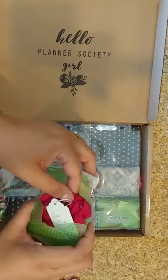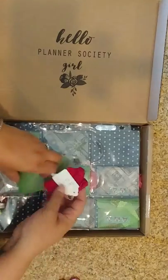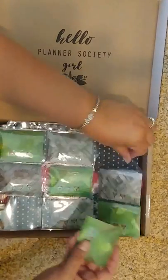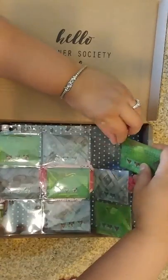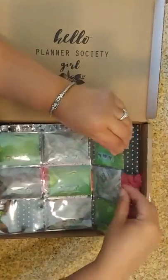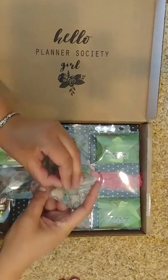Oh, there's something in every... Sorry, silk. Oh, my gosh. This is like an advent calendar. She literally put something in every... Oh, I can see into the envelopes. How adorable are you? Oops, I ripped that one. Shoot.